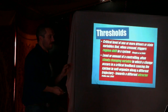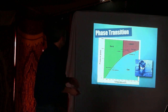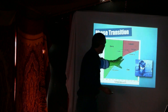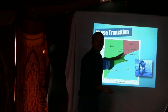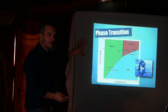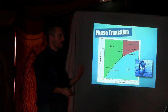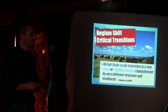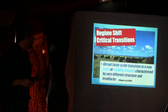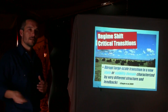So a very, very simplified version of this, not a complex resilience definition, would just be the phase transition between ice and water. You can see it's basically that the drivers are pressure and temperature. That describes the states, and just a simple movement one way or the other, thresholds can get crossed, and there's a sudden shift to an alternative state. So this is not the resilience complexity here, but just an example of what a threshold would be like. If you imagine that, but much more complex, you get these regime shifts when thresholds are crossed. Critical transitions is another term for those, and they're abrupt, large-scale transitions to a new state, a new stability domain, characterized by very different structure and feedbacks. So that's that new attractor.